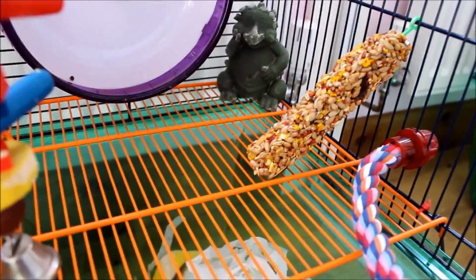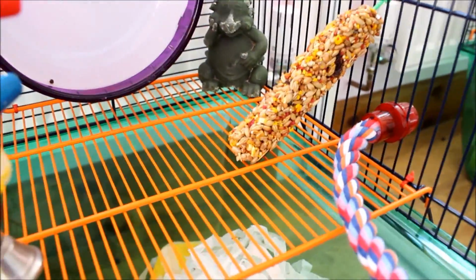They've also got a treat stick here, which I never ever put in usually, but like I said, I'm trying to make sure they're comfortable in their new cage, and then it's just back at the bird perches.